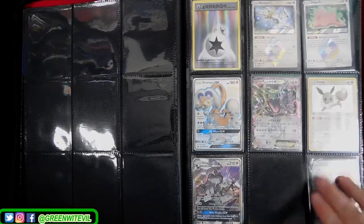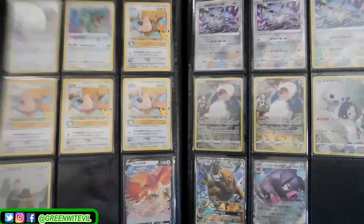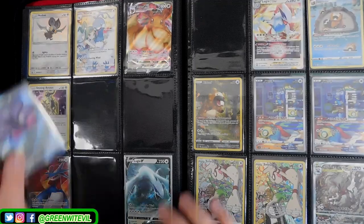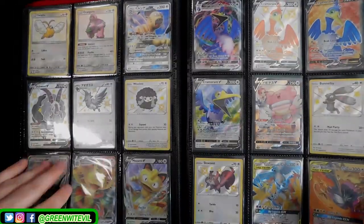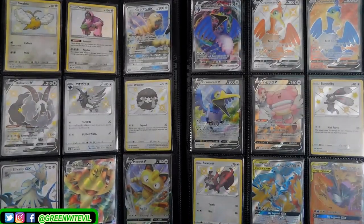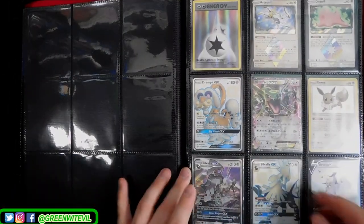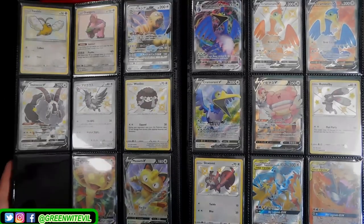Now we got a hole here. We have any other holes? Yep. Alright. Oh, Oinkologne here, Japanese one. You know what? We'll just put them here, and then we'll build the pages around them. What do you think should go on the front here, guys? I'm gonna think that's something nice. Maybe this shiny Silvally. I think that's a good one. Next to the Silvally here. Not the same exact card with the attacks, but still cool.